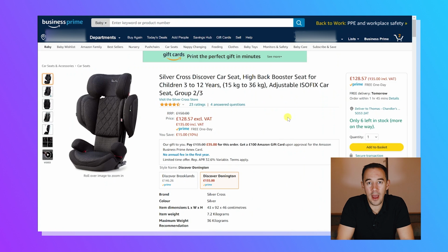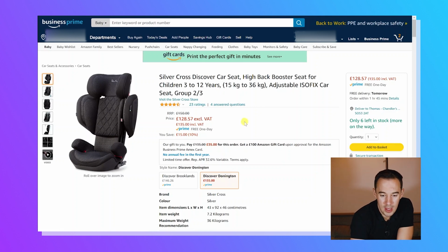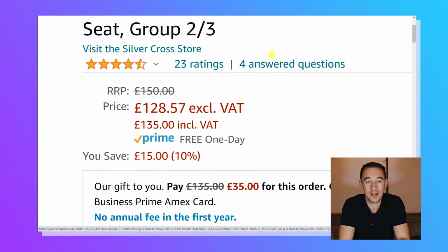Okay, so just jumped in now, and this product right now is a child's car seat. Now these aren't 0, but they are 5% VAT rated products. And the one thing I just want to show you right here is you can see it's got what's known as ex-VAT and inc-VAT price. And if I just zoom in on that, just to get this price here, you can see right here, this is 128.57 ex-VAT and inc-VAT is 135.